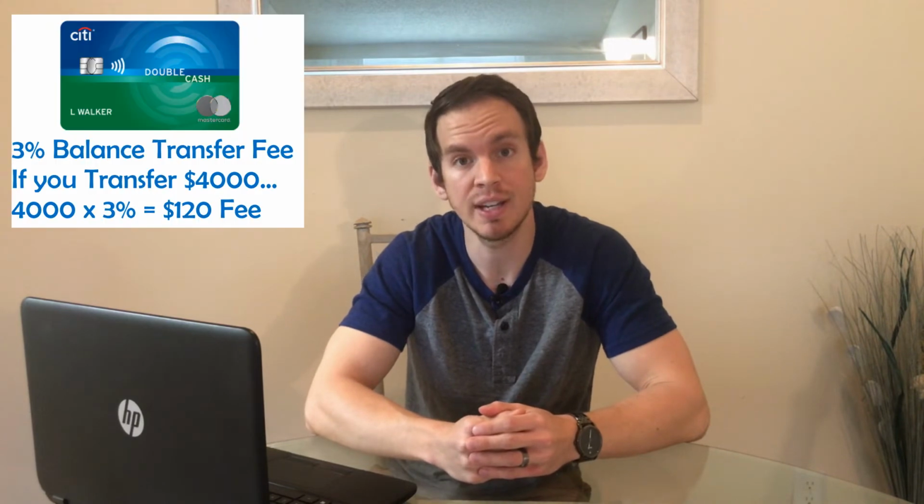I will say that there is a 3% balance transfer fee. So whenever you do transfer your balance from another credit card over to this credit card, there will be a 3% fee on that. So if you do happen to make that balance transfer, make sure that you do pay that off within 18 months or even quicker. I would just pay that off as quickly as possible if you can, because after those 18 months, you'll begin paying the interest with this credit card, and the interest that you pay with this credit card could possibly be even higher than the interest you're paying with your other credit card.